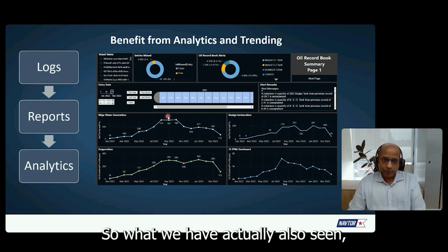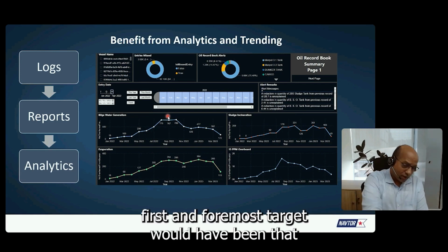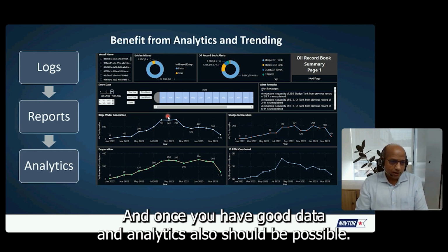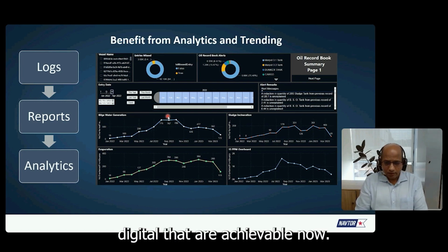So what we have actually also seen, which is an advantage from going digital, is from logs. The first and foremost target would have been that you automate a few reports, so that's possible. And once you have good data, then analytics also should be possible. And so these are three things besides just going digital that are achievable now.